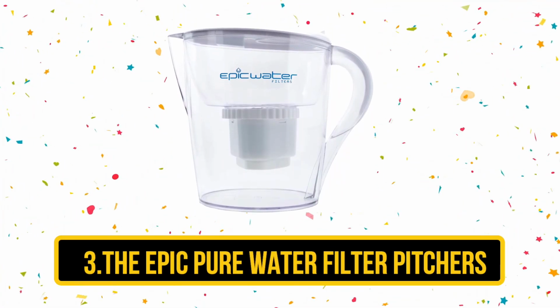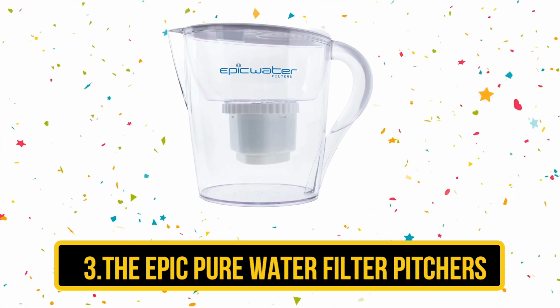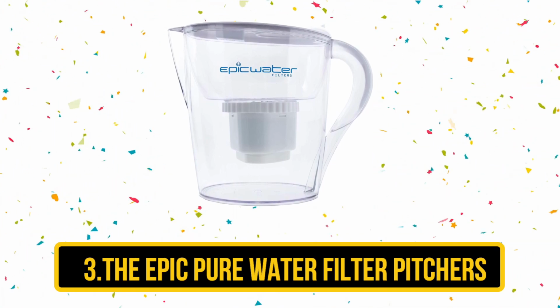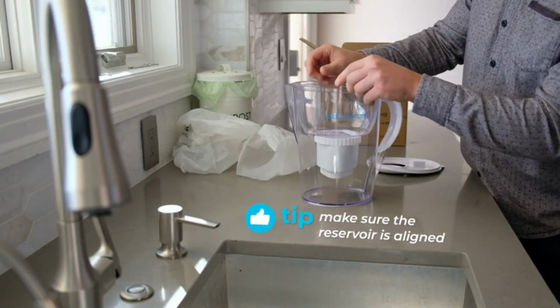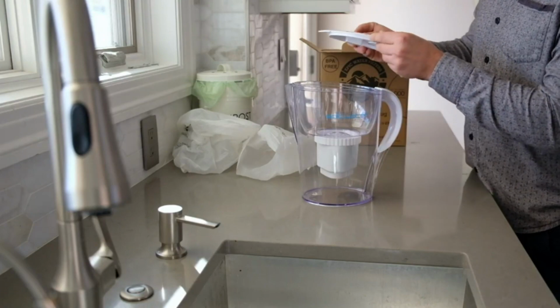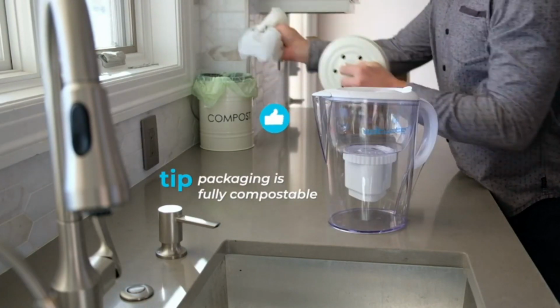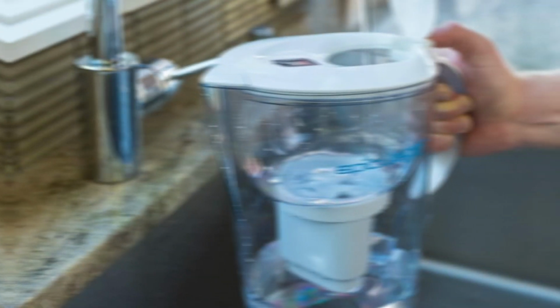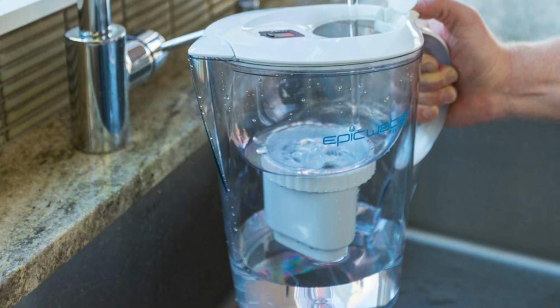The third position product in our list is the Epic Pure Water Filter Pitcher. You can drink with confidence using the Epic Pure Water Filter Pitcher because it has undergone rigorous testing by numerous independent labs to ensure that it removes over 200 known water contaminants, including fluoride, heavy metals like lead and mercury, pesticides, herbicides, trace amounts of pharmaceuticals, and volatile organic compounds.